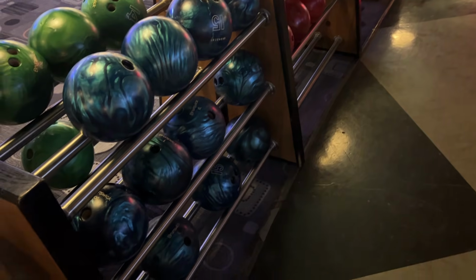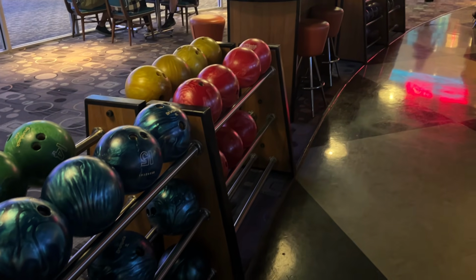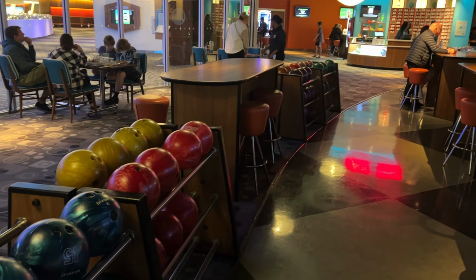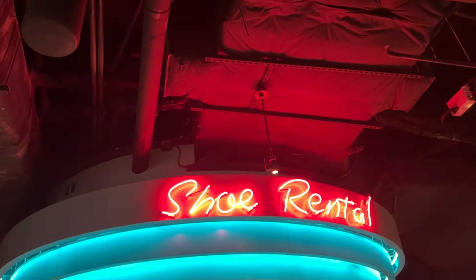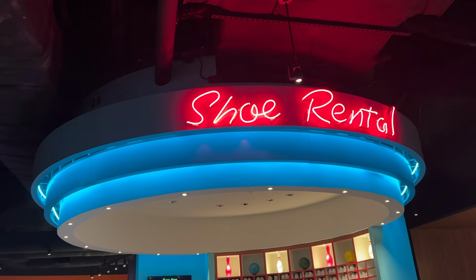We've been told it's pretty good, as well as a full bar. It's $16.99 per person to bowl. Depending on how many people are in your lane is how long you will be allotted to bowl. If it's 1 to 3 people, you get 45 minutes. If it is 4 to 6, you get 75 minutes to bowl.